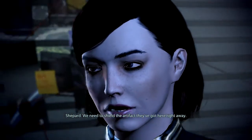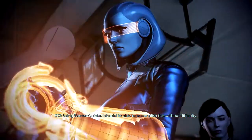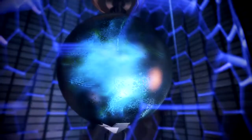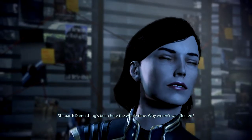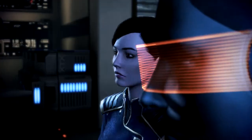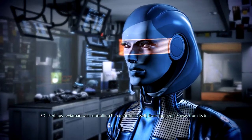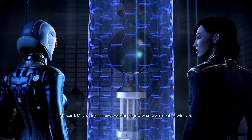We need to shield the artifact they've got here right away. Using Garneau's data, I should be able to accomplish this without difficulty. Damn thing's been here the whole time. Why weren't we affected? Perhaps the amount of time spent near the artifact is key. After a certain duration, it affords Leviathan an impressive mind control capability. I'd call it dangerous as hell. Bryson's assistant tried to kill me. Perhaps Leviathan was controlling him to protect itself, diverting people away from its trail. Maybe. It just shows we don't know what we're dealing with yet.